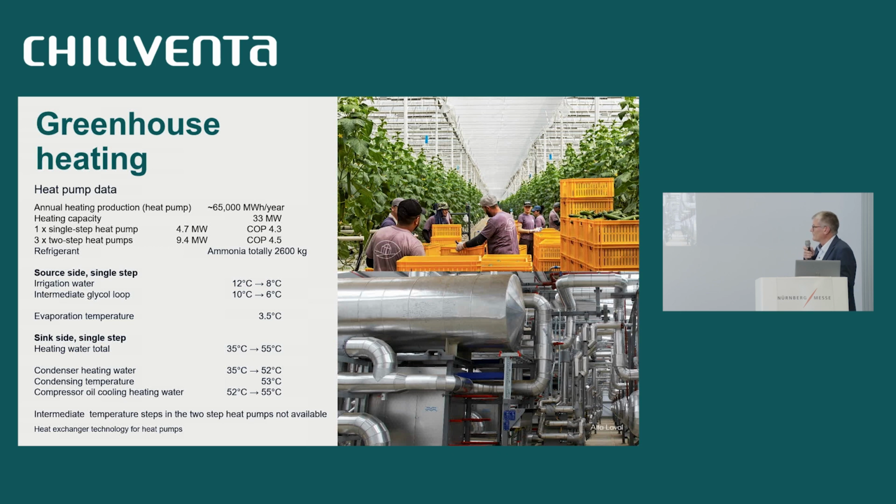Heating the water from 35 to 55, going into the radiators of the greenhouse. And you can also see the condensing side here. Condensing temperature 53, and you can see the heating water is leaving at 52, so only 1 degree approach. That's typically what you can obtain in a plate exchanger, or even closer, because you can use the superheating at the end of the condensing process. And then we have the compressor oil cooling helping us do a couple of last degrees in this plant.